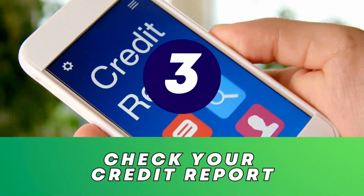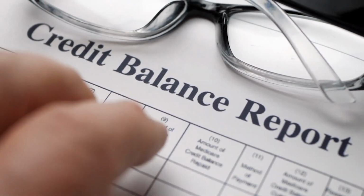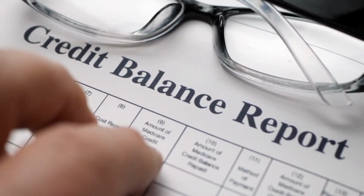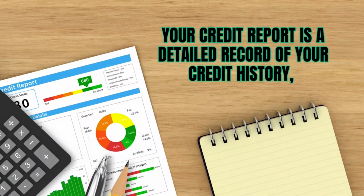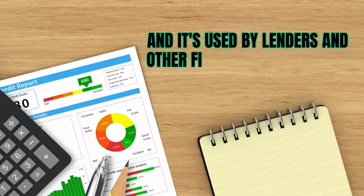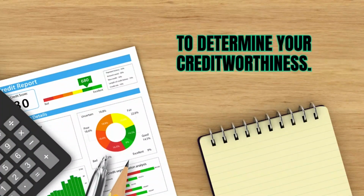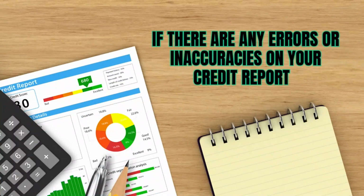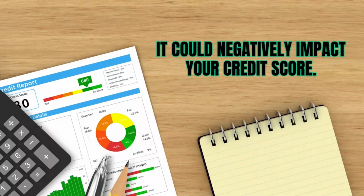Tip number 3. Check your credit report. One of the most important things you can do to improve your credit score is to check your credit report for errors. Your credit report is a detailed record of your credit history, and it's used by lenders and other financial institutions to determine your creditworthiness. If there are any errors or inaccuracies on your credit report, it could negatively impact your credit score.